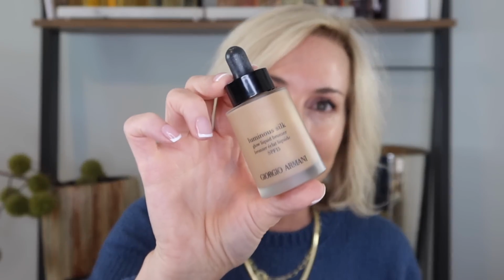Okay, now we are going to warm up my skin with my favorite product. This is Luminous Silk, and this is their Glow Liquid Bronzer. And you guys, these are so awesome. I just love them. And I'm going to put a few drops all around my face just to warm it up, give me a little fake tan here. They are just so silky.